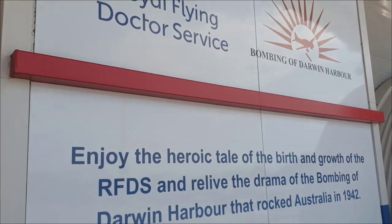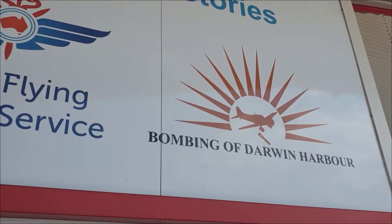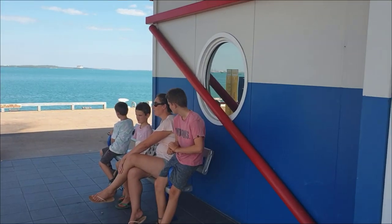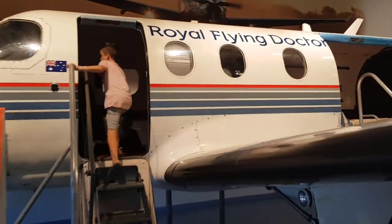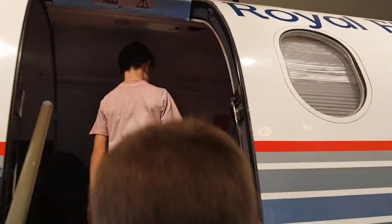So we're going in to learn about the Royal Flying Doctor Service, but there's also a special exhibition on the bombing of Darwin Harbour. So you come down here onto Stokes Wharf, right over the water. We're going to learn all about it. Let's take a look on board the Royal Flying Doctor Service plane, Al. Lucky you didn't need this a few weeks ago, buddy.